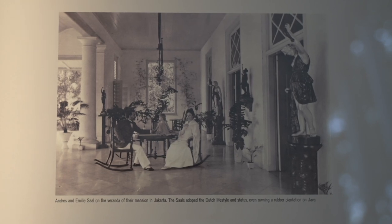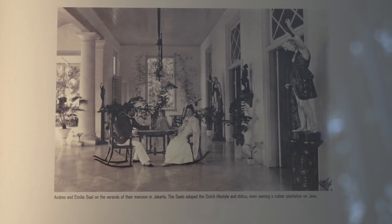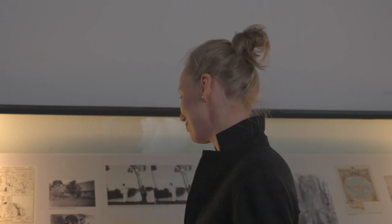And here you can see Andres Saal with Emilia Saal and the young child already on the Java Island on a very similar kind of veranda, but now not as peasants in the landscape living in one of those houses, but now already as the noble family of white people owning this beautiful villa in Indonesia, and other local people would be those whom they would be controlling from this perspective, from the veranda, and seeing them carrying out those chores and duties in the garden and in the plantations that they owned.